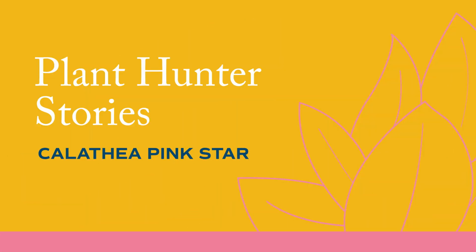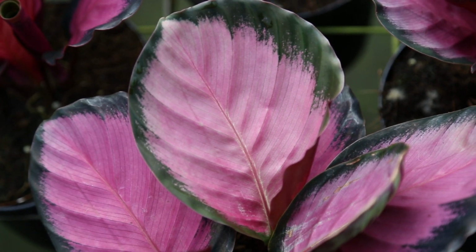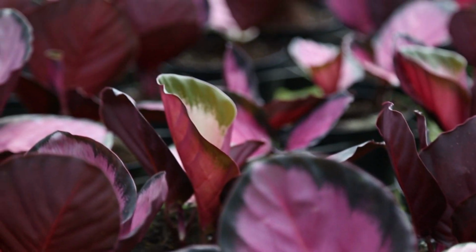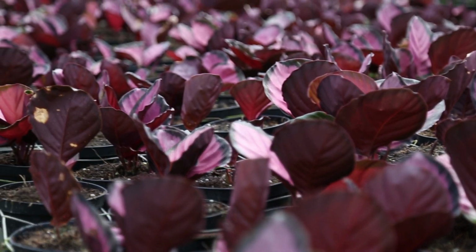That's hunter, not hunted. We're here today to talk about a new Calathea that we released in the last 6 months. The name that we call it is Calathea Pink Star. There is another name out there that's been roaming around in the industry. This is another one of those situations where when we named it Pink Star, we didn't know there was another common name that somebody had put on it. And whichever common name seems to be the best one, we're okay with. We're sticking with Pink Star at the moment because that's how we are marketing the plant. The other name that's out there is called Crimson. So it is the same plant.